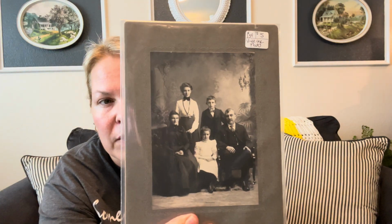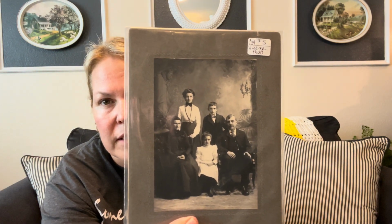We were really drawn to some horse pictures too. There was this man driving a horse carriage. We almost got him, but we opted for this one. We got this for $5. This very distinguished family, and it would fit well in its 5x7.